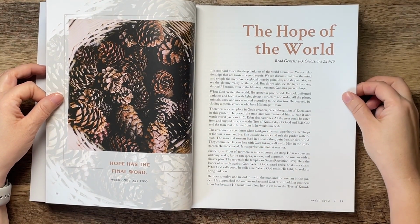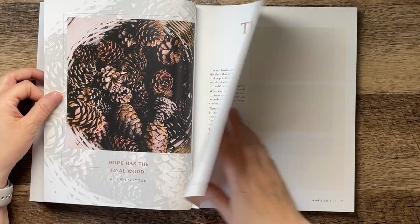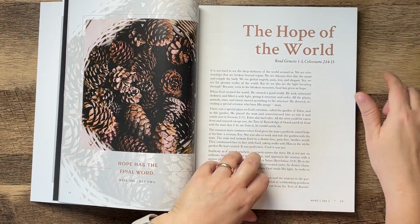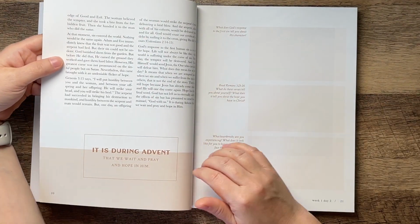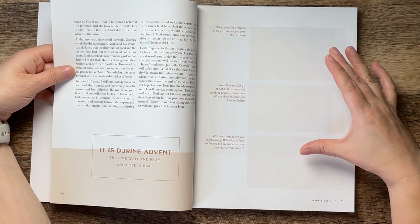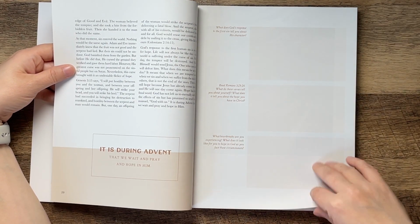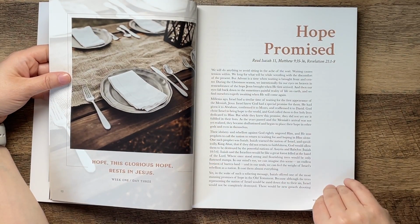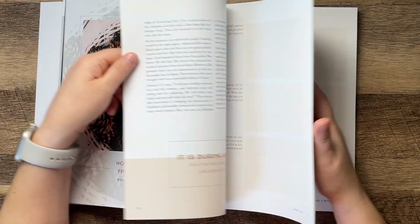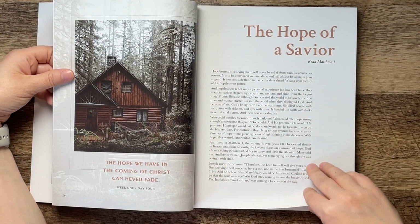And then you're moving into week 1, day 2, which would be Monday. So, okay, it has the devotion, it has your scripture reading, and then it has some areas to reflect on the scripture reading and answer some questions. And that's probably how it will be for each one. And there's obviously different questions for each day. So I thought that this would be a lot of fun.